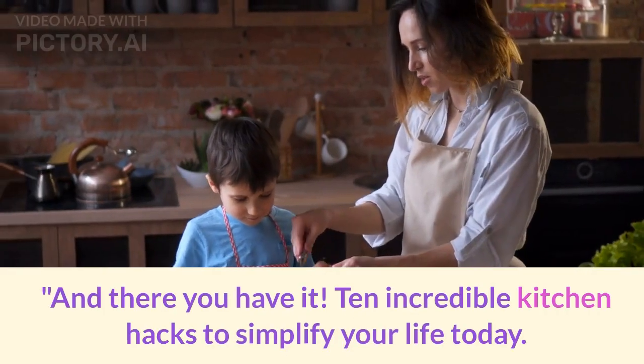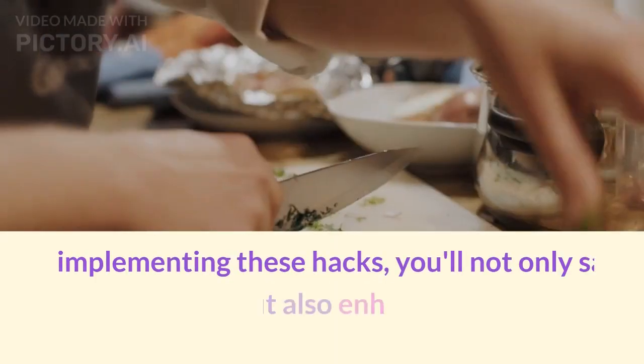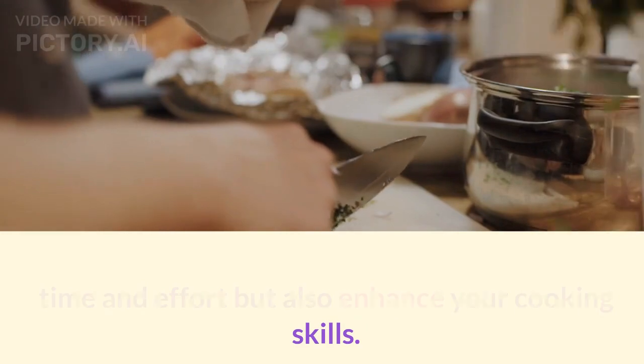And there you have it. 10 incredible kitchen hacks to simplify your life today. By implementing these hacks, you'll not only save time and effort but also enhance your cooking skills.